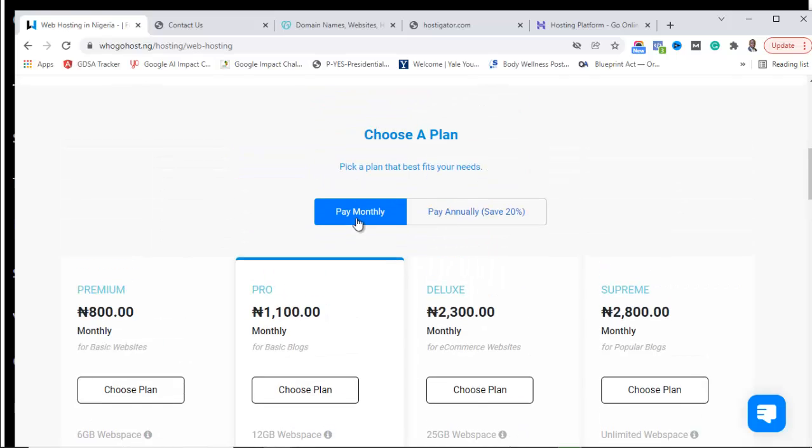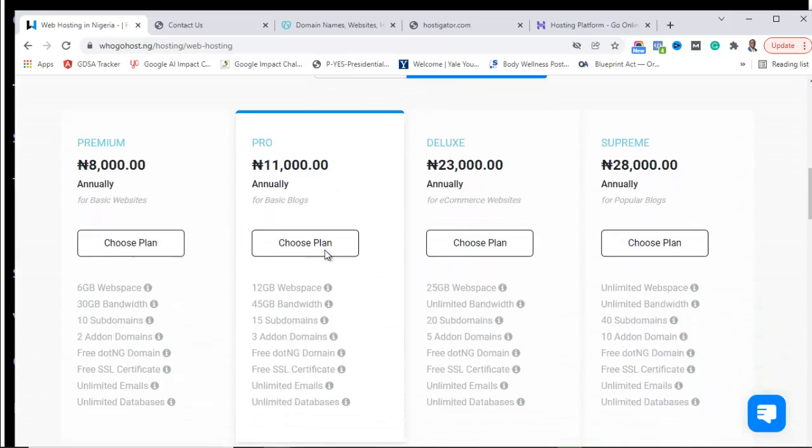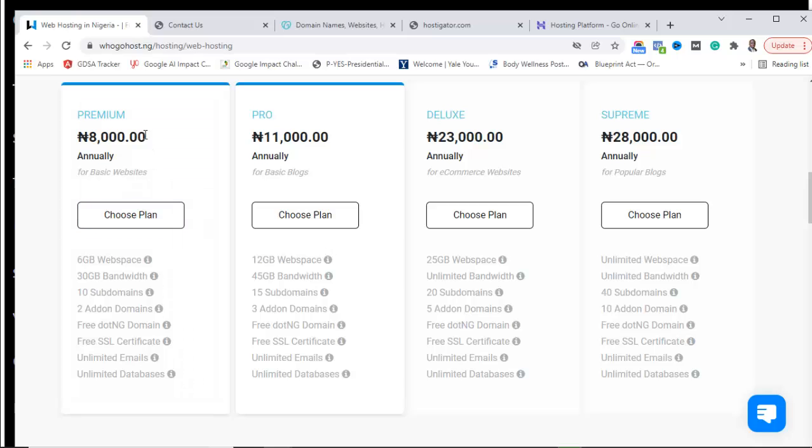It's on the annual. Let me see the annual price. Okay. You have premium, you have pro, you have deluxe, you have supreme. Please pay attention. This is where the real deal actually takes place. When you buy premium, you get 6 gig web space. That means everything you are going to be doing here will take 6 gigabytes. It can't take more than 6 gigabytes.